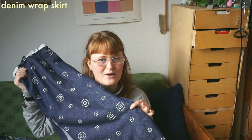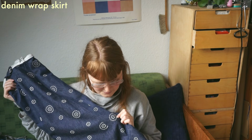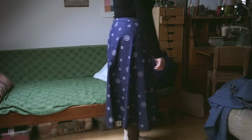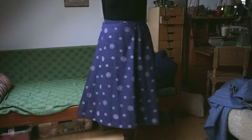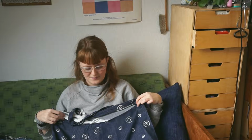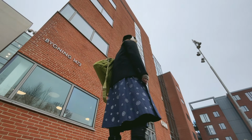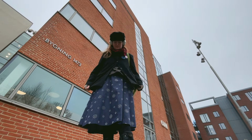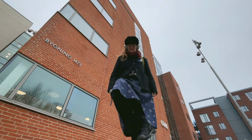A denim wraparound skirt with this kind of like physical print. It's like flocking, is that what it's called? Polka dot vibe from afar. It's quite long, which I love. And then with the blue denim, it's quite a thick, like stiff denim. No pockets or anything, but it's quite vintage, made in Denmark.